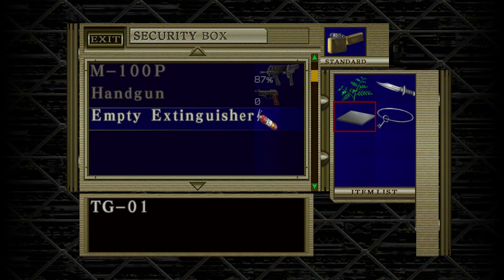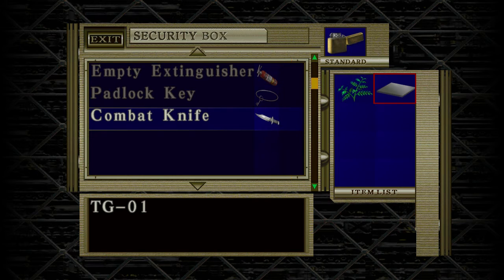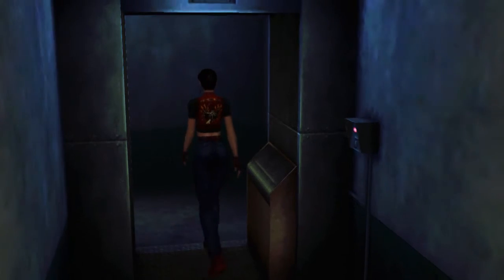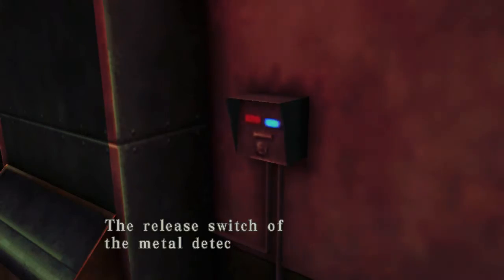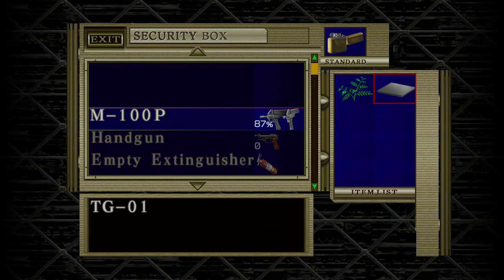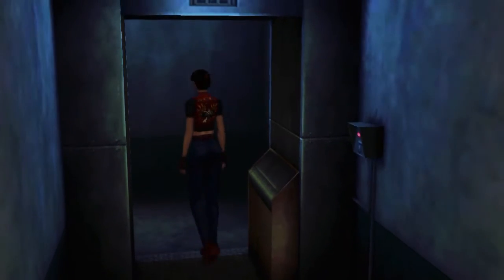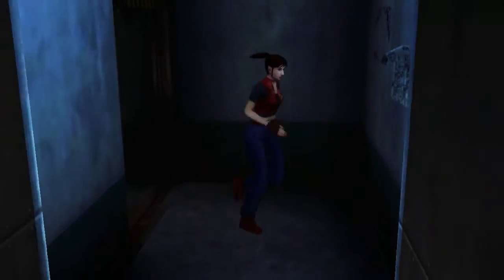But all this stuff here, let's see. TG1, combat knife. Oh, and I forgot to put in my lighter. Okay, release switch. Okay, oh, no, wait. There we go. Now let's make a run for it, just in case the zombies decide to break through. No, we're still fine.